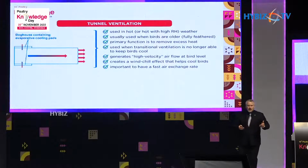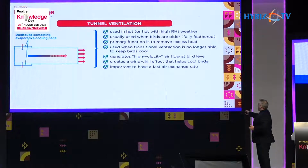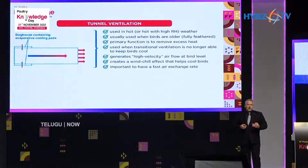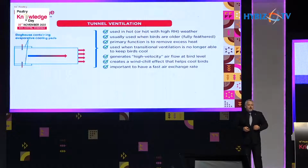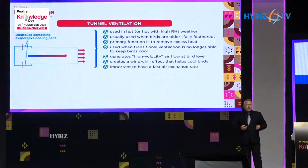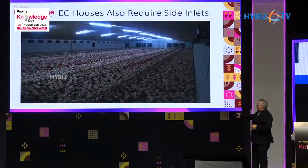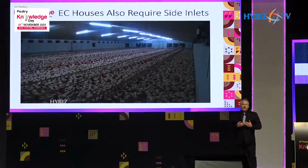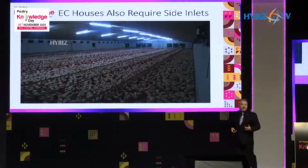So if we think about tunnel ventilation, it's great when we have hot weather and the birds are fully feathered. That's very important because a lot of the environmentally controlled houses are installed with just this one system. Air enters the cool cell, it's extracted down the length of the house through the extraction fans. Now that system is only part of a ventilation system for an EC house. We also need to allow for side inlets. They're very critical. And even though in India you don't have a huge demand for minimum ventilation, we need these side inlets for what we call transitional ventilation.